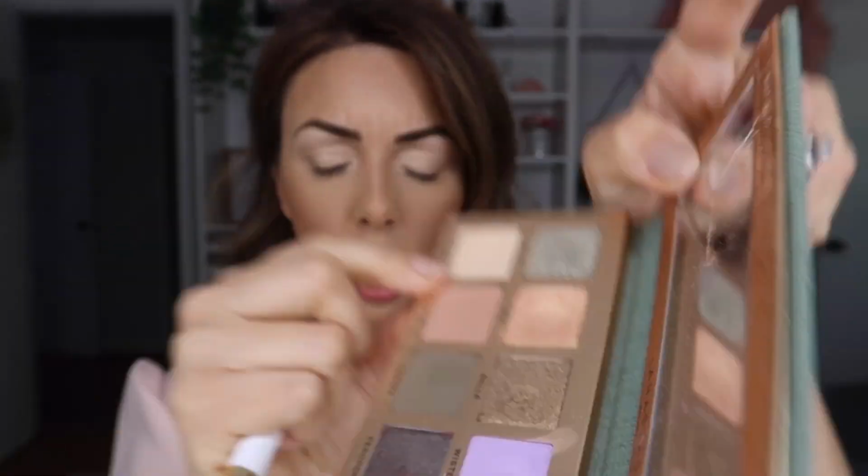Okay, just a little bit there. This is a little bit deeper there because I contoured there, and I don't want to cover that up. I just want to keep that a little bit light. And just take it here. I'm still working with that lighter shade. It's really pretty, look at that. Oh, that's a gorgeous color. Okay, so that's really all I'm doing there.